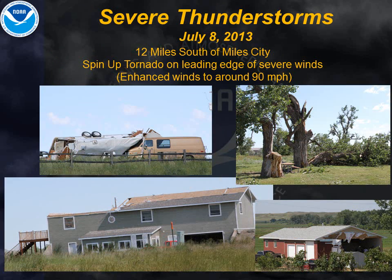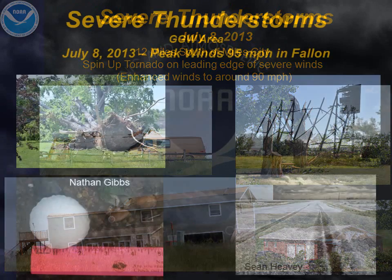And as we moved closer to Miles City, again, this gustnado-type tornado on the leading edge of the severe weather. Winds were estimated to be about 90 miles an hour. You can see again a camper flipped. Some serious damage to a home right here, as well as to the siding on this home here.